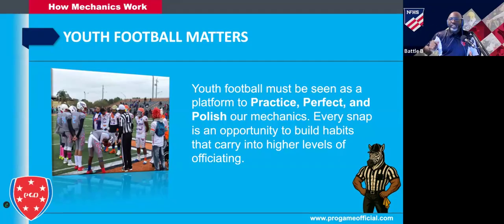We treat every game as though it's a high school game. We don't have a different mentality when we're doing youth games than we do in high school games. They should all be treated the same way. This is where we practice, perfect, and polish our mechanics.